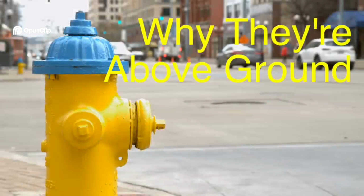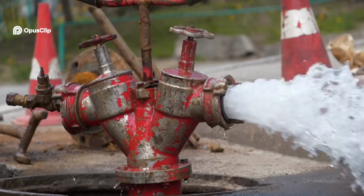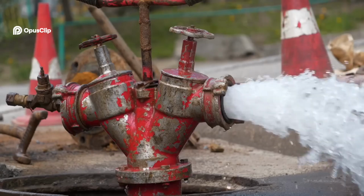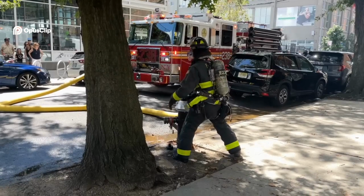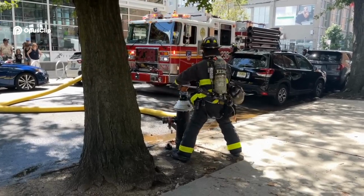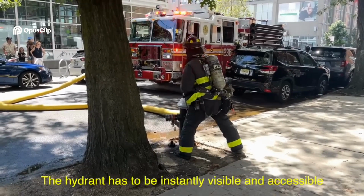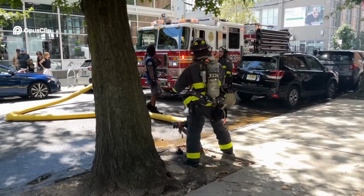Another thing you might notice about fire hydrants is that they stand above ground. In fact, they're pretty hard to miss. The decision to make fire hydrants stand tall instead of being buried underground is very intentional. During a fire, firefighters don't have time to dig around looking for access to water. The hydrant has to be instantly visible and accessible, especially in an emergency when seconds count.